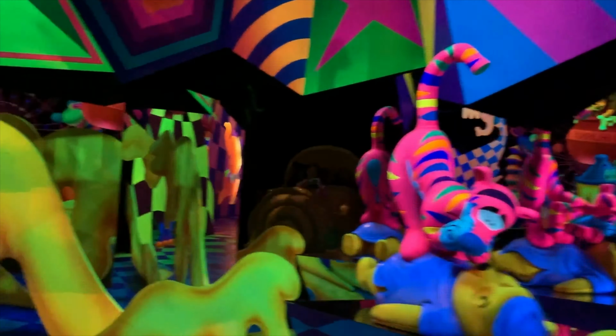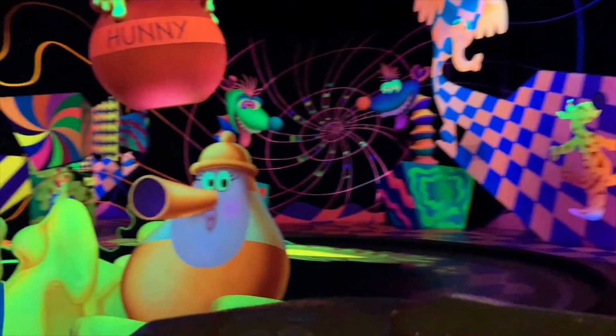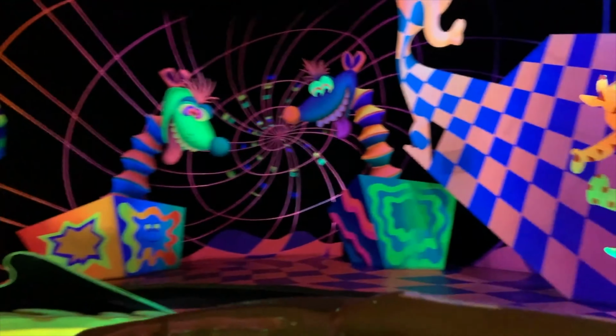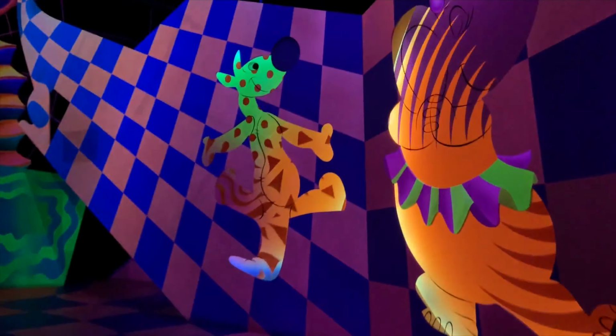We will say, however, that the heffalumps and woozles portion of the ride can be a bit scary for some of the youngest audiences. Check out our ride through to see if it'll be an enjoyable ride for your whole party.